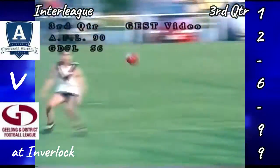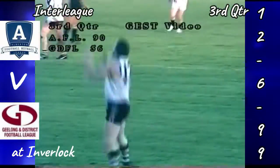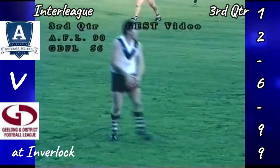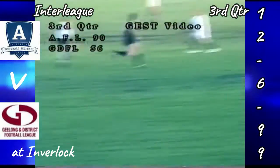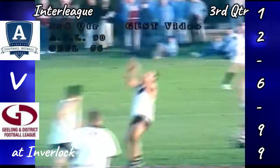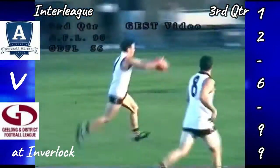Pavic gets control, pushes the ball out to Beck. Beck, a little chip over the top to a moving McDonald. McDonald takes it on central wing on the opposite side of the ground now. Plays on quickly into the central corridor where there's 4 unmarked Raiders players. William takes a good chest mark. Passes it over to Pollard.